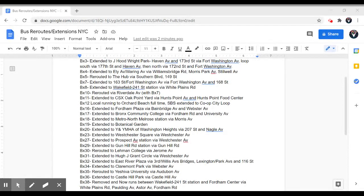To break down the ones that haven't changed, the only thing different about the BX1, and this applies to the limited only, is that now there's no more service west of Sedgwick Avenue and Dickinson Avenue. That whole section is going to be cut off. The BX4A is exactly the same, as well as the BX9. For the BX13, actually, there's nothing different about the BX13, I forgot.